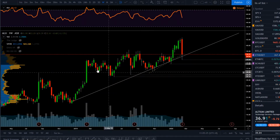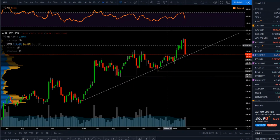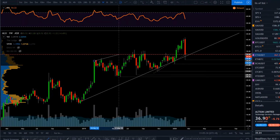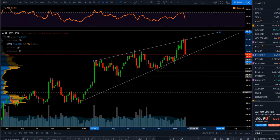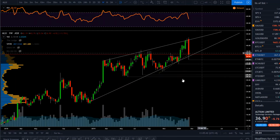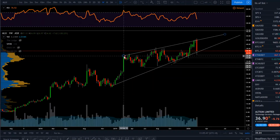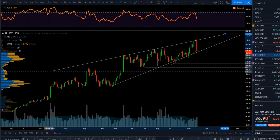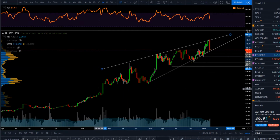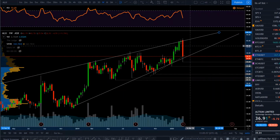At the same time, on this weekly chart, the reason we are dumping here also is because we've been going up in a rising wedge formation, and rising wedges are known as bearish reversal patterns. Look, we can almost get one more touch here if we extend this line. So it's sort of a bearish area. So we're likely to bounce here and at least go up, possibly to test this line.